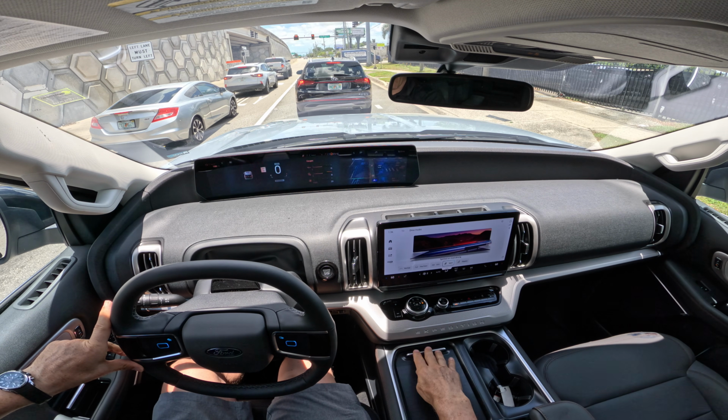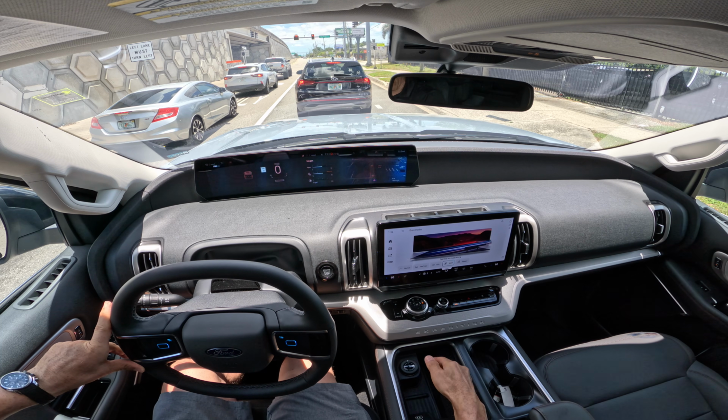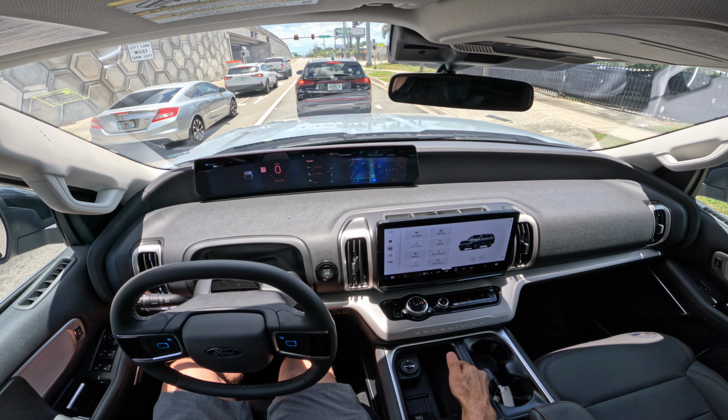And just very, very well laid out where everything is for your wireless charging. You have your Pro Trailer Backup Assist. This is going to make you look like a champion. This little device right here is going to make you look like a champion whenever you're putting the boat in the water.